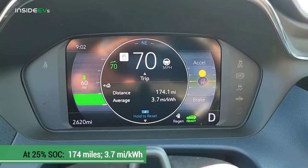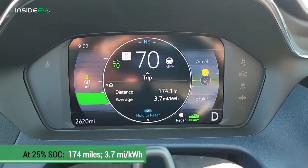Checking in at 25% state of charge. We have now covered 174 miles. So that means from 50% down to 25% state of charge, we drove 57 miles. Just about the same as from 75% down to 50%. So we're on pace to end up with right around 230 miles, which would be good in my opinion for the Bolt EUV.